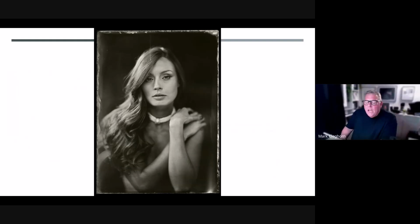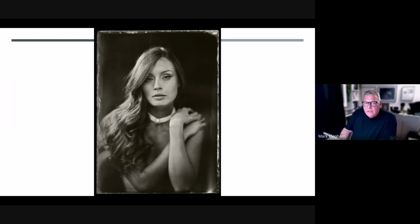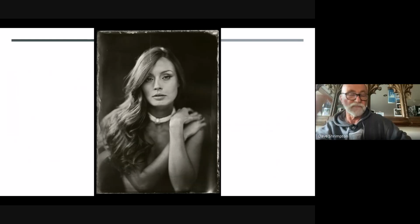And you can do it on glass as well? Yeah, glass is my space. Glass, ambrotypes are my place. That's where I want to be. Tintypes are one thing. Ambrotypes have so much more in them, which I can talk about.